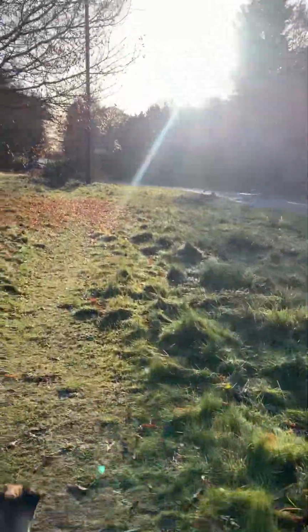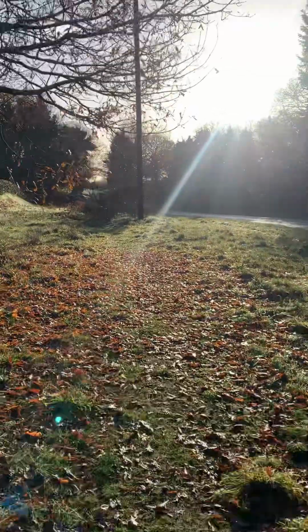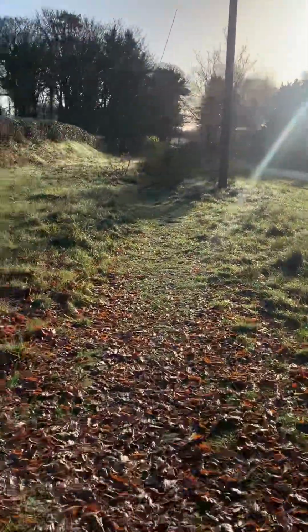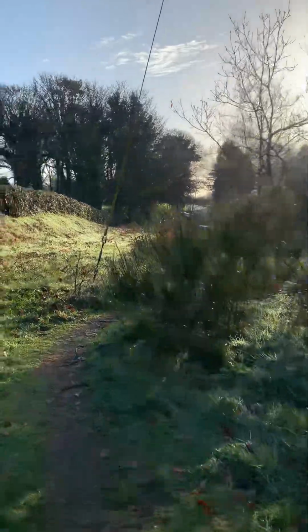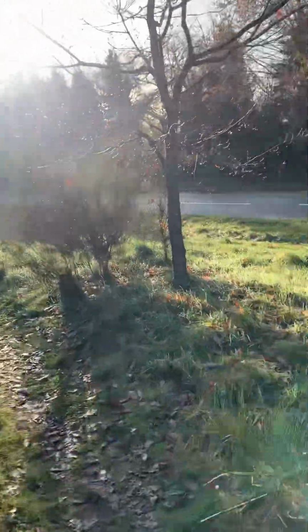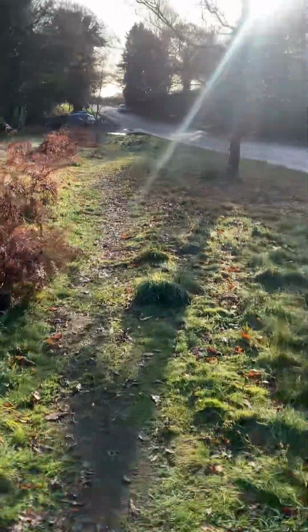And you can see there's a pathway there. It is truly a lovely day. So I'm just on the opposite side of the road now. There's a little path that takes you. And I've walked 100 yards, not even that. Not at all.